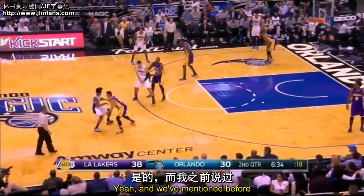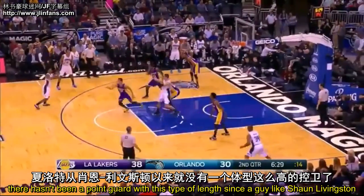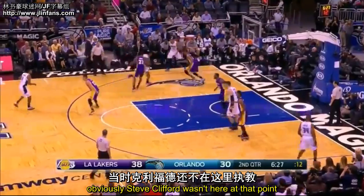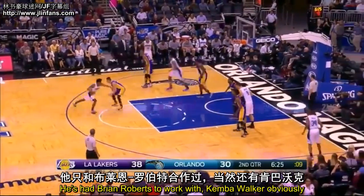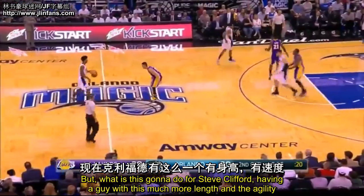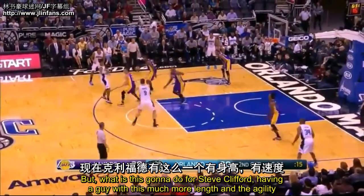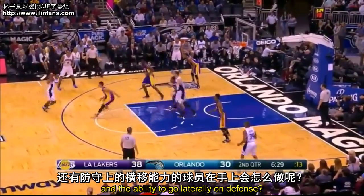Yeah, and we mentioned before, there hasn't been a point guard with this type of length since a guy like Sean Livingston. Obviously, Steve Clifford wasn't here at that point. He's had a Brian Roberts to work with, Kemba Walker, obviously. But what is this going to do for Steve Clifford, having a guy with this much more length and the agility and the ability to go laterally on defense?